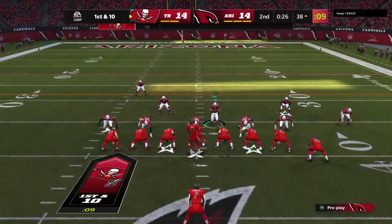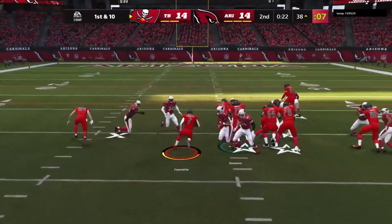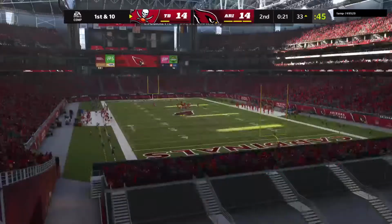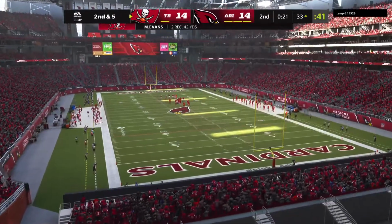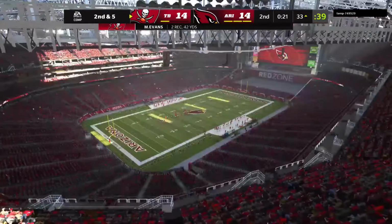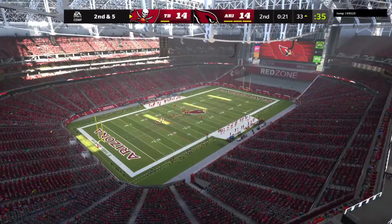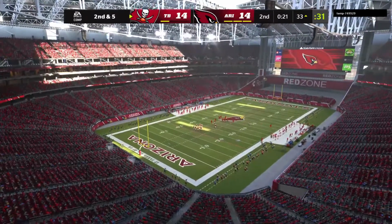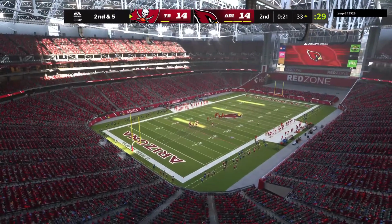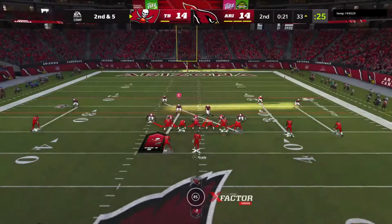So how about that for a chain mover? They're all the way down inside the 40 now for 1st and 10. He'll be hit down at the 33, 5 yards on the play. The Bucs going to go ahead and use the second of their timeouts as the clock will stop with 21 seconds to go here in the first half. The first down run got 5. Here's 2nd and 5.